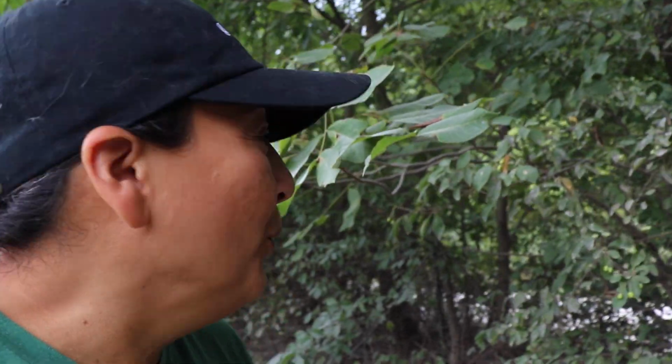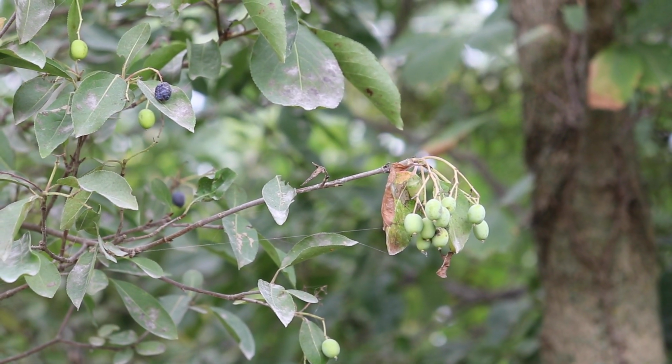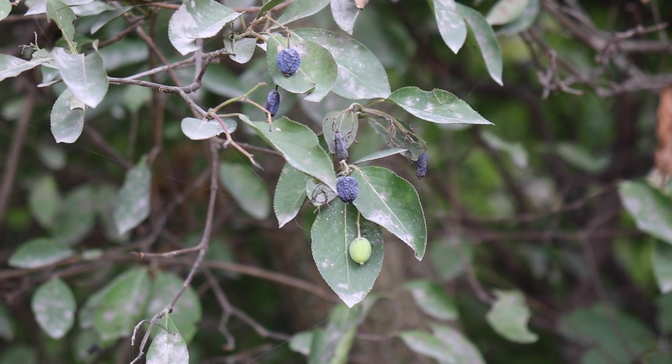We also found this cool tree with these berries on it, and we weren't quite sure what it was. Gary or Cyndi couldn't pinpoint what it was. Some of the berries look like they've ripened and they've turned kind of a purple-ish color. So if you guys are familiar with what it is, please leave it in the comments below. We just didn't know what it was. Gary and Cyndi were stumped. They hadn't seen it before. So if you guys can help us out, that'd be fantastic.